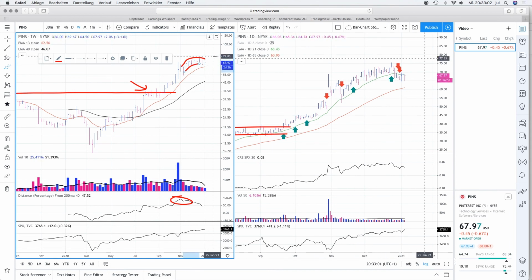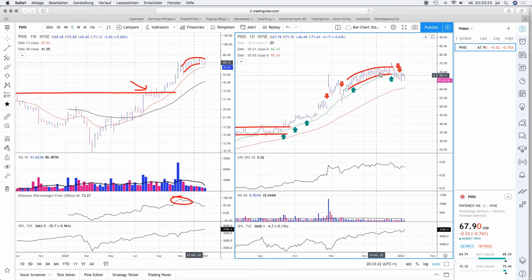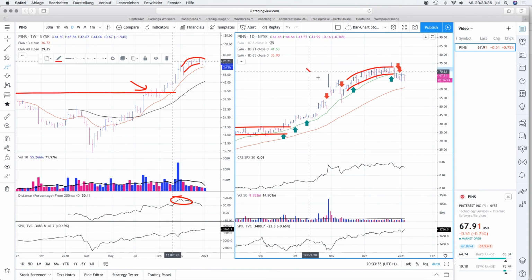So you can see the prices are turning around here. They build a round, I would not call it a top, but they turn around at the time. You can see that here also in the daily chart. And that's also something where I personally get more cautious, because that always shows me that people are selling aggressively around this 70 US dollar number.